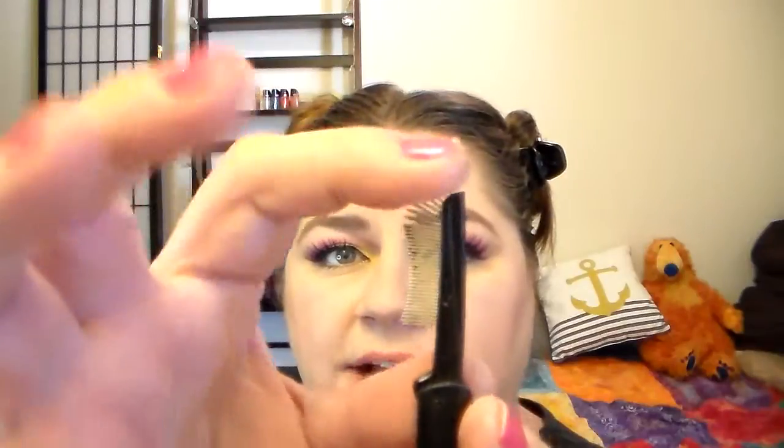This one is Studio 35, which is Walgreens, and it comes with a metal spike for combing out your eyelashes. Can you see that? It's very tightly knit. It's almost too tight, but if you're trying to get a very natural look, this little corner here is very helpful at getting into your corners. But with these metal ones, be very careful around your eyes.